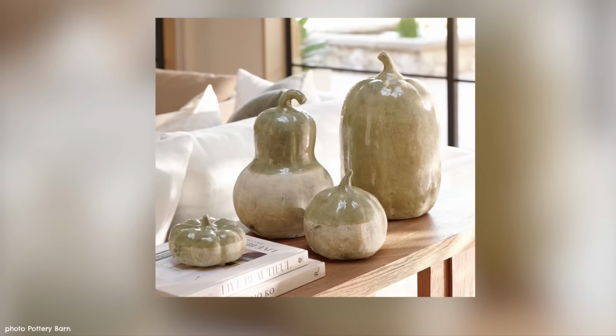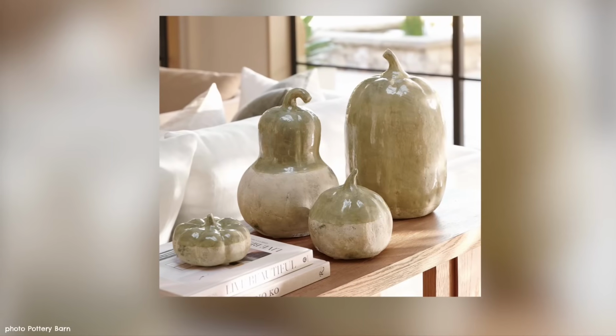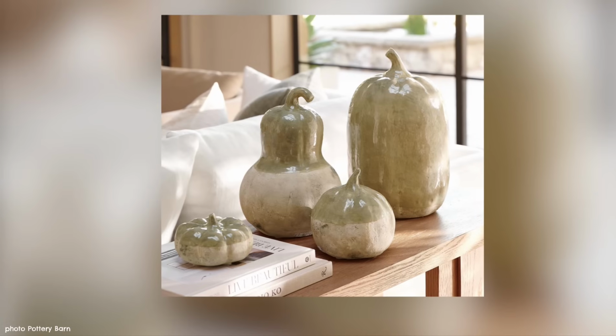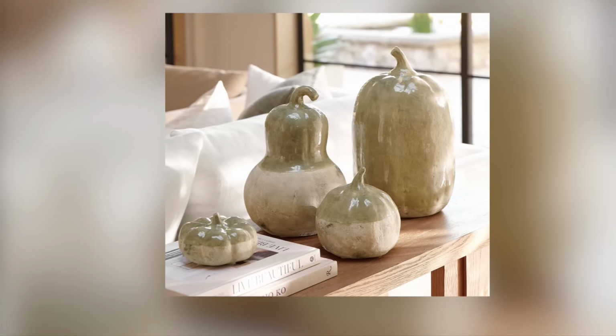And I must tell you, it was very difficult to find something exactly like this. So these are very special and very lovely, but I do have an idea for you. So let's take a look.